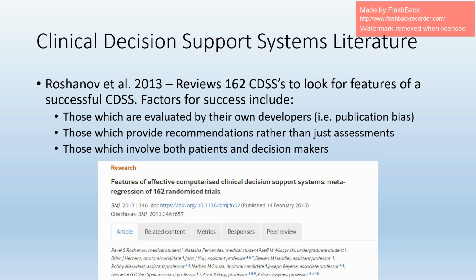The second meta-analysis reviewed 162 CDSSs. They found that the ones which were evaluated by their own developers were more likely to succeed, and this is purely because of publication bias. You don't publish data about your failed attempts at a CDSS. Those CDSSs which provided recommendations rather than just assessments also featured in this meta-analysis as a key factor for success, and they found that CDSSs which involved both the patients and the decision makers, so they got the patients involved in the decisions, were more likely to succeed.